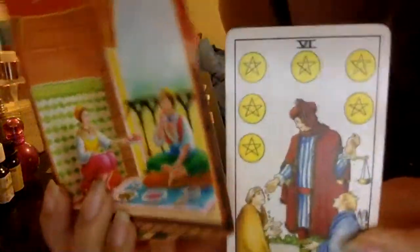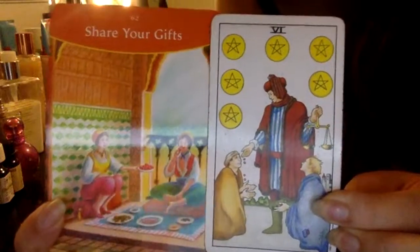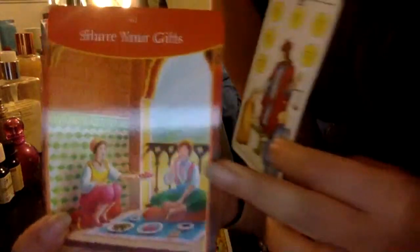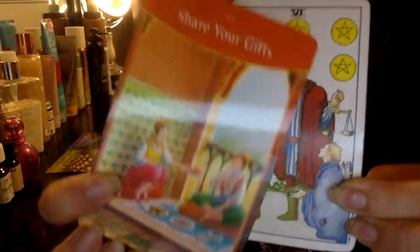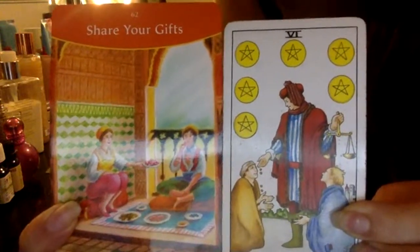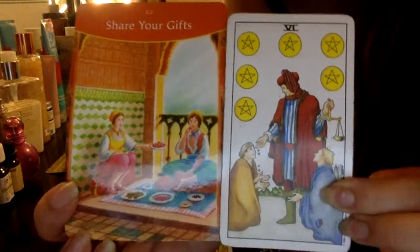And what's really interesting is the advice card goes right along with the tarot. I love it when this happens. It almost always happens, like 9 out of 10 times. So they're saying share your gifts. It doesn't have to be material gifts, but I feel like in this case, it really is material. So as you get this increase in your salary, increase in your finances, don't forget to give back to others, whether it's through tithing or volunteering, or mentoring someone, sharing your knowledge.